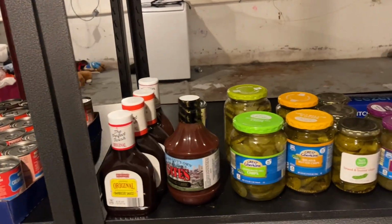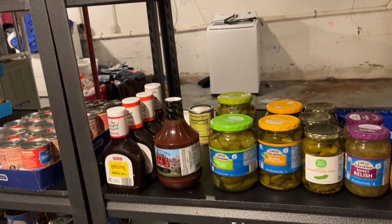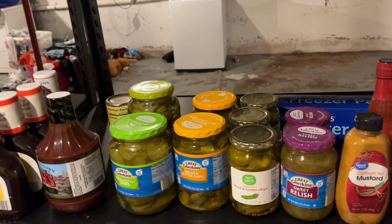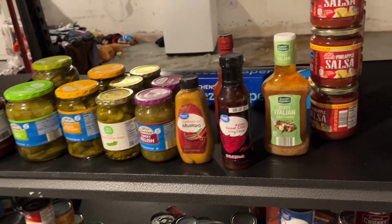It won't be anything too aggressive because, like I said, if we're eating down our preps, I don't want to stock too quick either. I want to continue to save money as we can at the grocery store. Things are starting to come down. We don't know if they're going to stay that way, if they're going to go back up. I don't have any more knowledge about that than you all do. But I just want to show you the state of our preps down here.